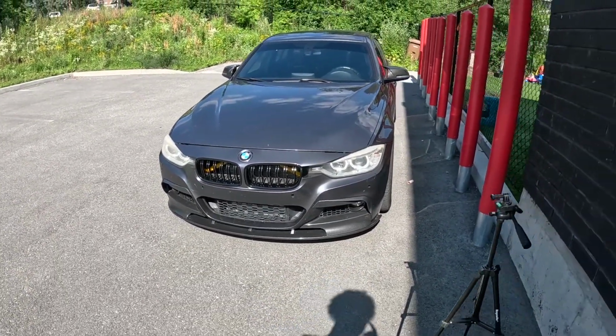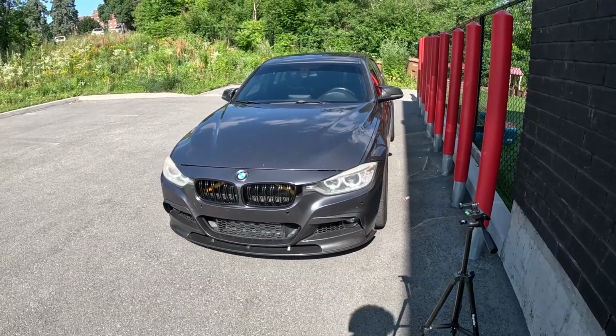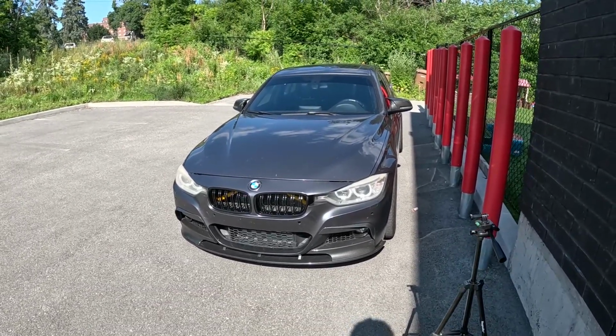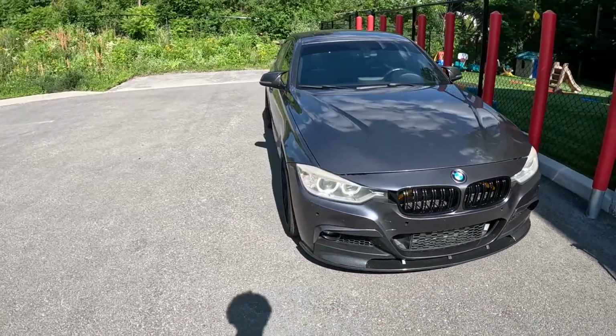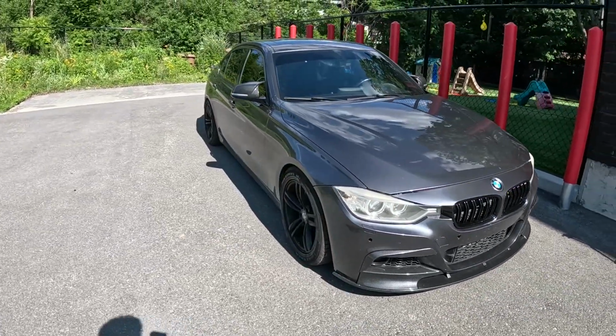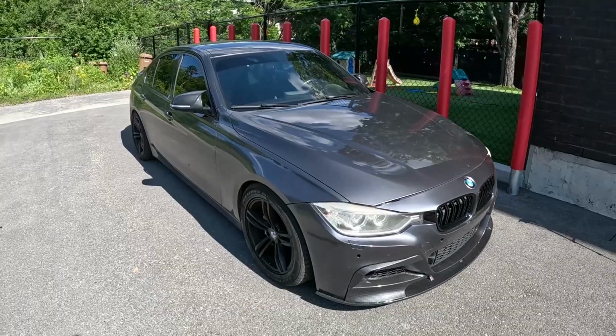So if you guys can do that, if you can get your parents to insure the car for you, and you just e-transfer them the money for insurance or something, because that's what I do, it's going to be way cheaper. Because I'm 20, and the younger you are, the more insurance is going to try to charge you.